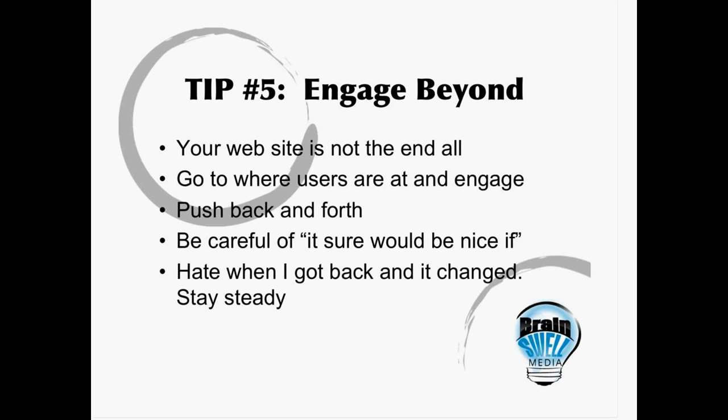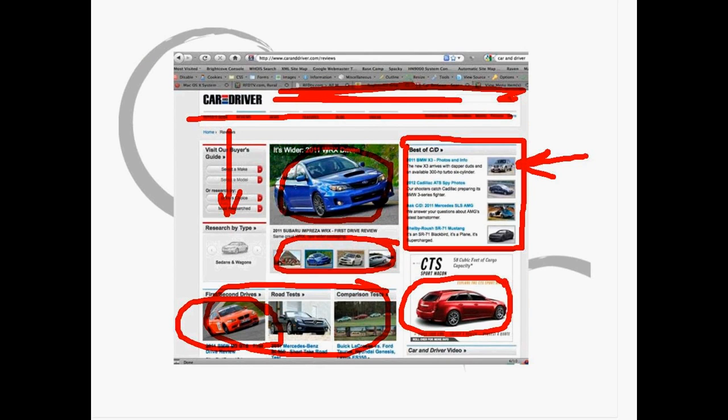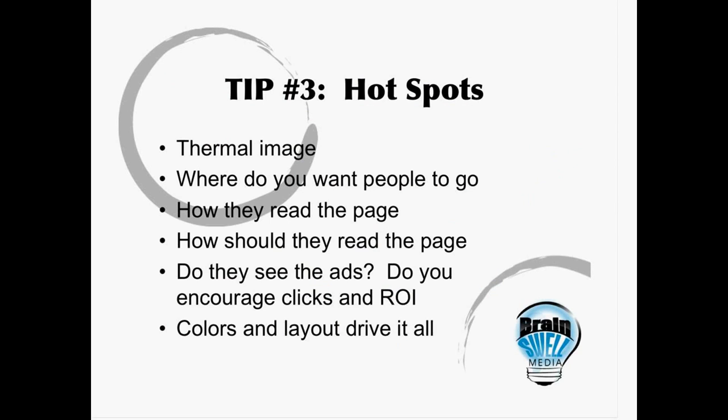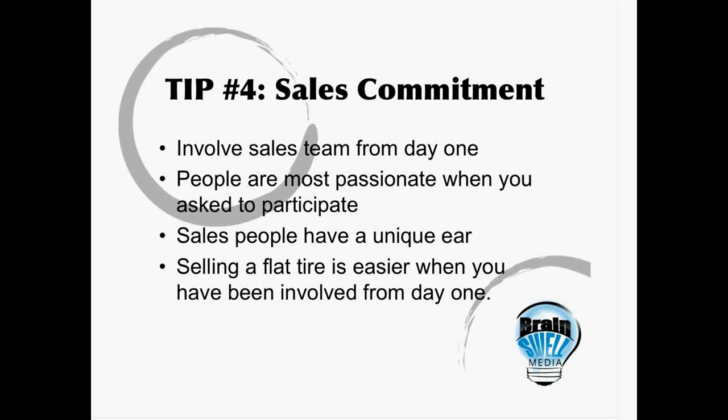You need to make it a clean and lean website. Make sure that you don't try to jam too much on it and don't try to duplicate your magazine. The second thing is you want to make sure that you have advertiser involvement. The next is create hot spots. Use the posterizing tool in Photoshop to replicate some of the things that we talked about today.